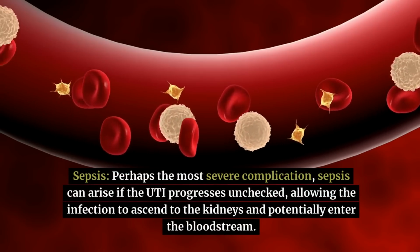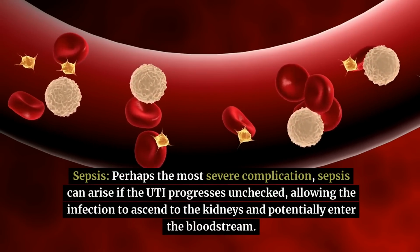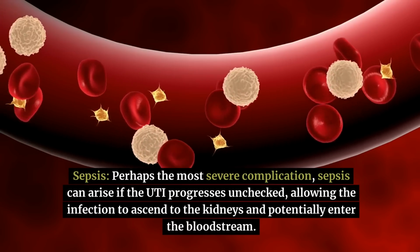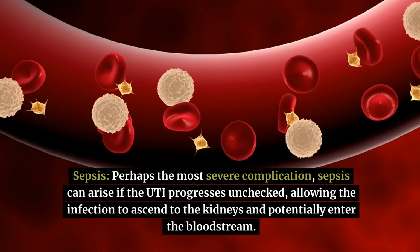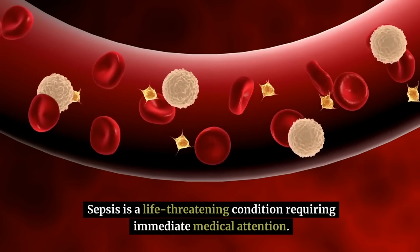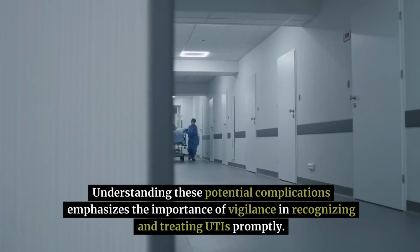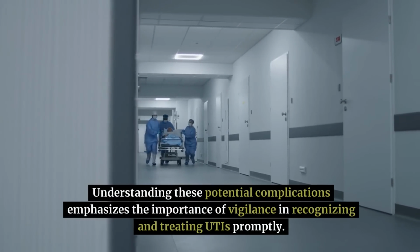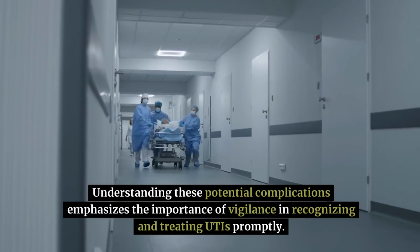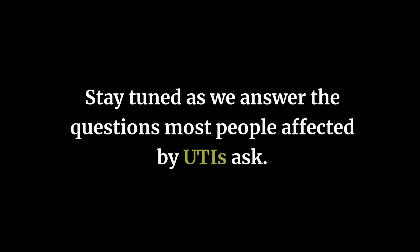Sepsis. Perhaps the most severe complication, sepsis can arise if the UTI progresses unchecked, allowing the infection to ascend to the kidneys and potentially enter the bloodstream. Sepsis is a life-threatening condition requiring immediate medical attention. Understanding these potential complications emphasizes the importance of vigilance in recognizing and treating UTIs promptly. Stay tuned as we answer the questions most people affected by UTIs ask.